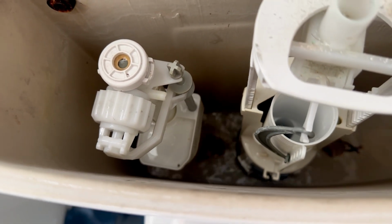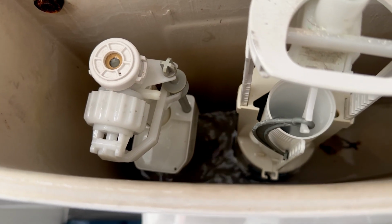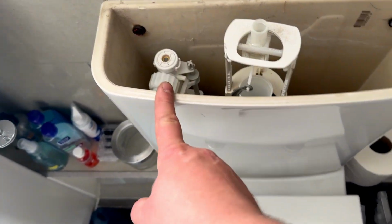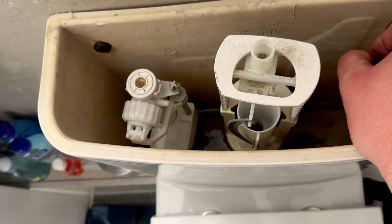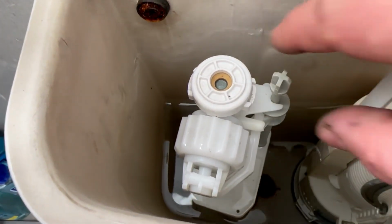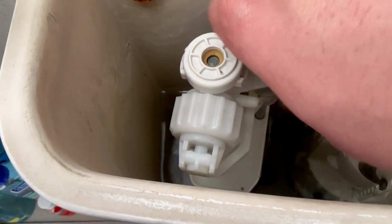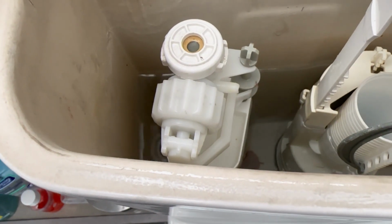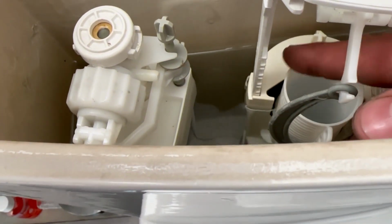Yeah, that's filling up a lot quicker. We've got no water pouring out there. Lovely jubbly. I might actually adjust this to be a little bit higher, but we'll see where it stops. Right, see that looks like the water line to me. I think they've had a go at adjusting it themselves. So we're going to twist this, like that. You can see the overflow is this great big hole here.